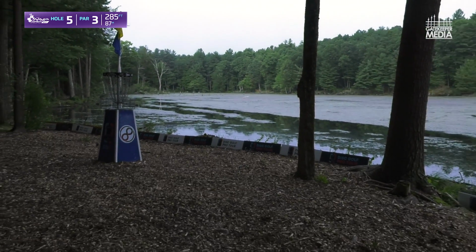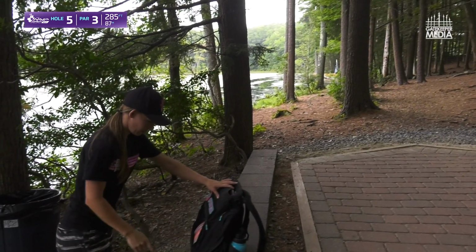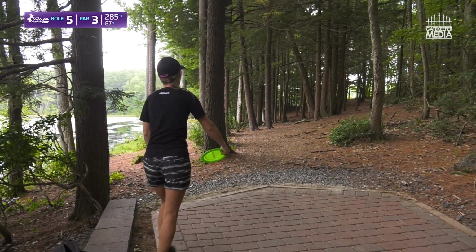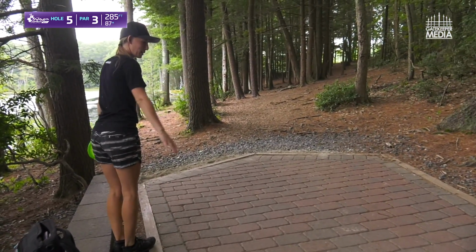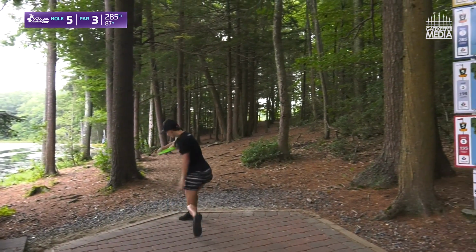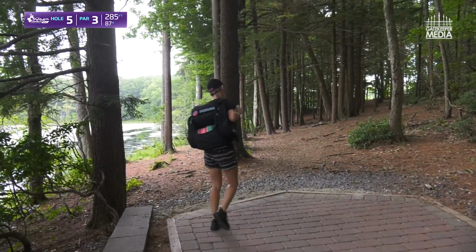Ooh, is it high enough? Barely, just barely. Okay, too close for comfort though. I gotta get that one higher in the tournament. I guess I'll practice the hyzer too in case for some reason there's a pretty hefty wind. It's quite a bit different. This tee pad's huge. It's good that it's got an option to go right at the gap. It's about as good as I'm gonna throw it, and it's still only halfway to the basket.